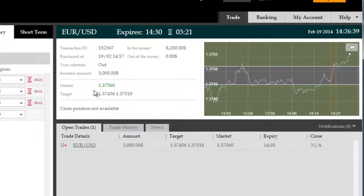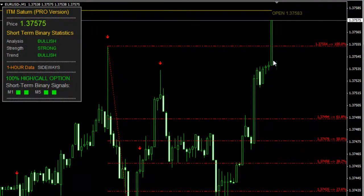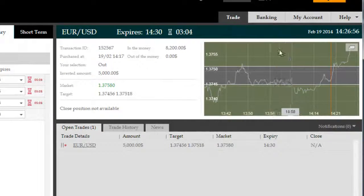61.8% and 50% are two of the most volatile levels at which price definitely goes through more momentum than at other levels. So all we had to do really was take a boundary position and say it's going to expire outside the boundary because of the volatility that's going to show up at this level. Since we've breached the 100% now, ITM Saturn Pro will revise the chart and place a bullish Fibonacci set of retracements because now the direction of the trend has changed.